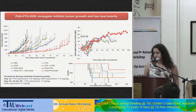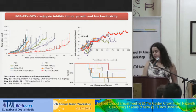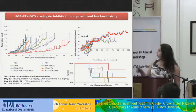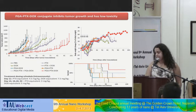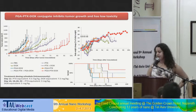And next we examined the activity of the conjugate on tumor-bearing mice with breast cancer. You can see the conjugate again here in red. It had the highest anti-tumor activity. It maintained the lowest tumor volume of the mice of all the other groups, compared to a combination of free drugs and the drugs conjugated to each polymer chain separately.